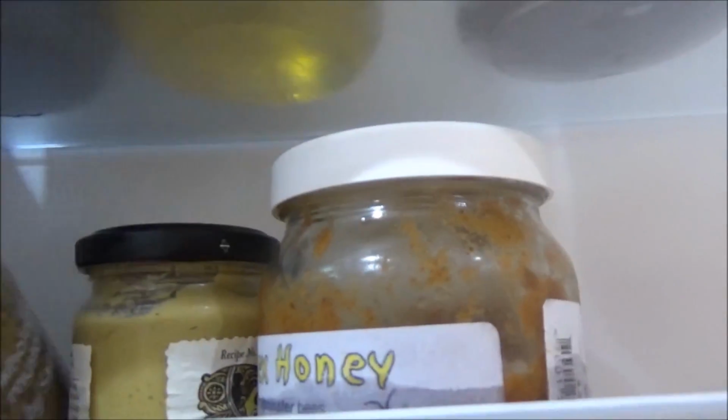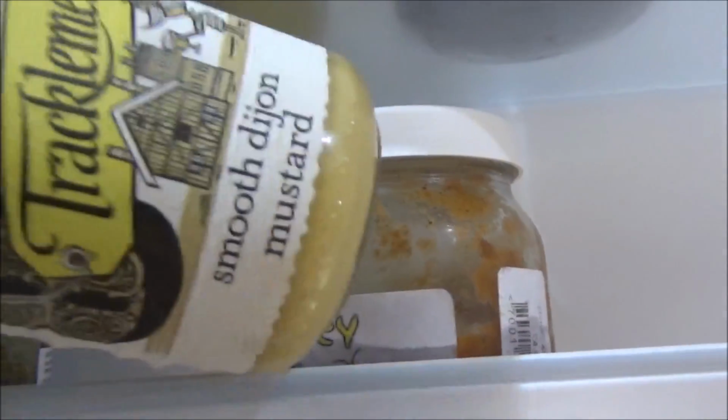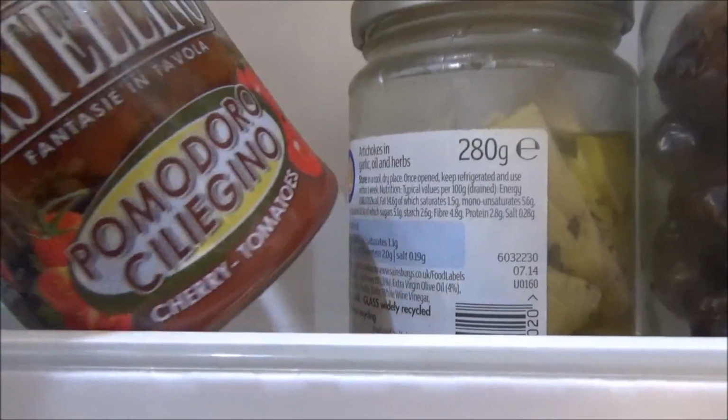And then in here I have some mustards, which I occasionally use in dishes, although I do like to use mustard seeds now. And then this is a homemade spicy ketchup that I did in the slow cooker. So basically I make my tomato ketchup and I just put a bit of chilli powder in it, and it's lush. Howard loves it.